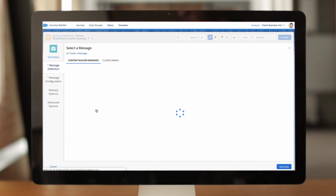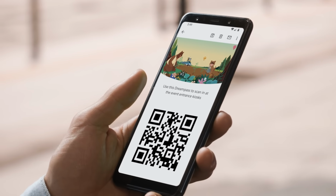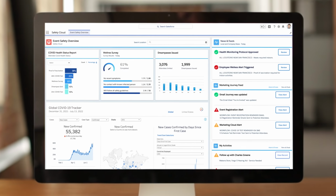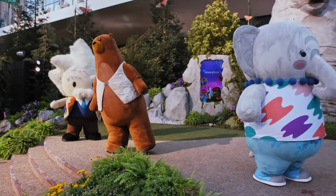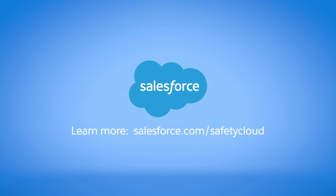Once someone's health status has been verified, Safety Cloud sends a secure, multi-factor credential to grant access to your on-site locations. Manage all this health status information from one location and bring employees and customers together safely with Safety Cloud from Salesforce.